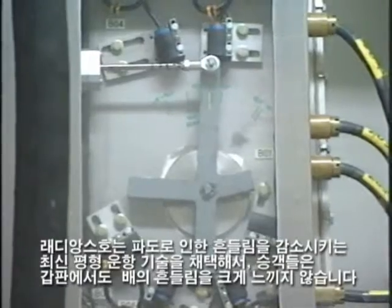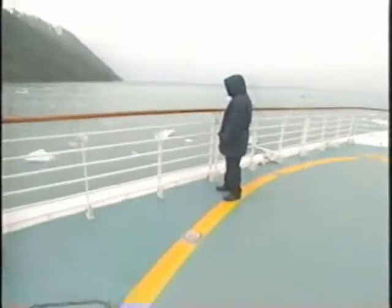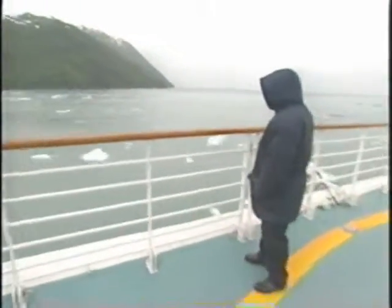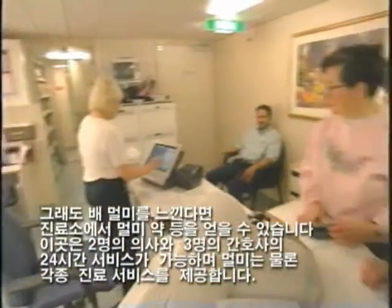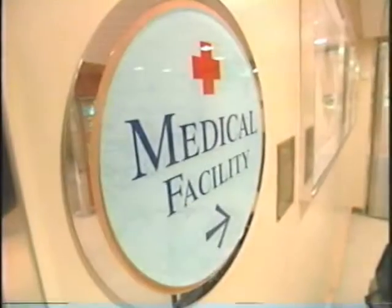Radiance of the Seas is cleverly designed with state-of-the-art stabilizers that reduce the side-to-side sway of the vessel. This way, passengers can stay on deck without feeling the motion of the ocean. But if you still can't find your sea legs, this liner's medical facility has just what you're looking for.